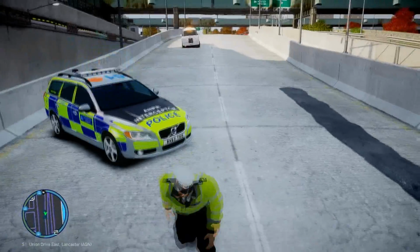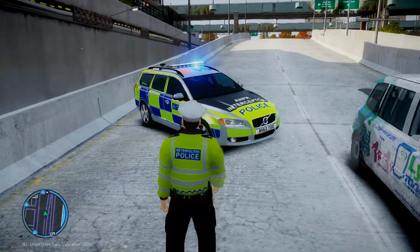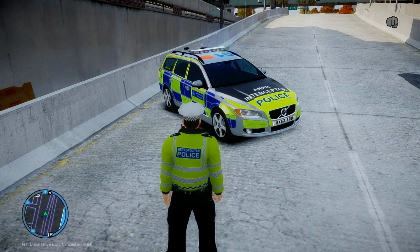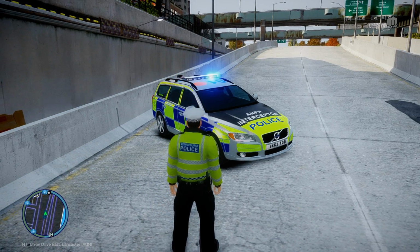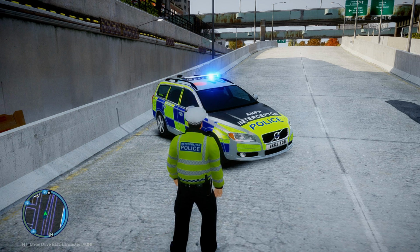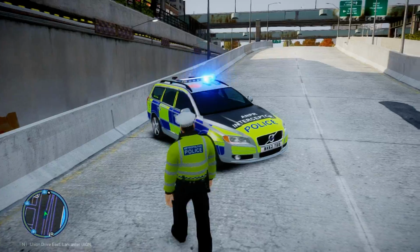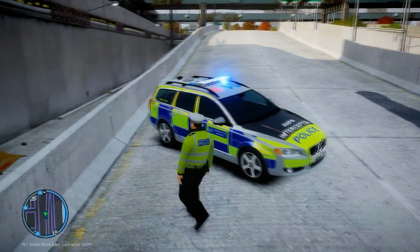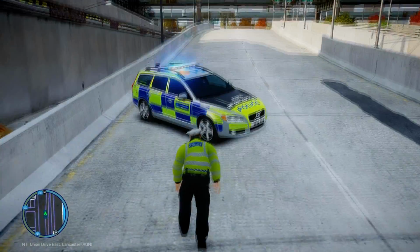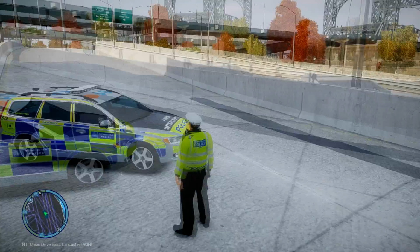Now what I've done is I've used Alt J to activate the blue lights on the way here, and then I've used Alt J again to activate the rear reds. The reason I do that is it's just generally easier than playing around with J and K on its own. It means that we've got blue lights still on a slightly different pattern, and the rear reds, but we've got no headlights flashing, which wouldn't be necessary at a scene like this.